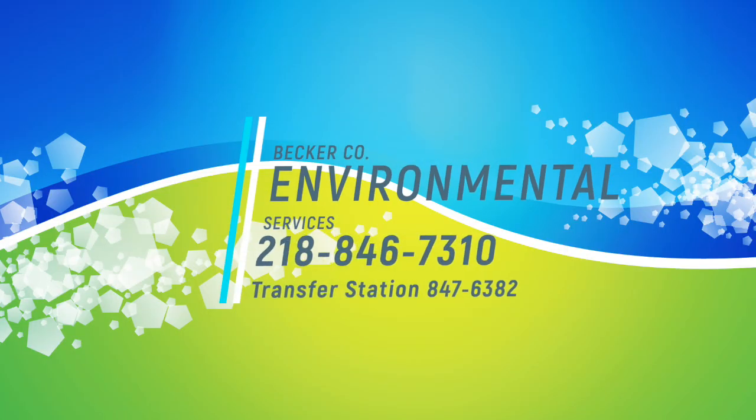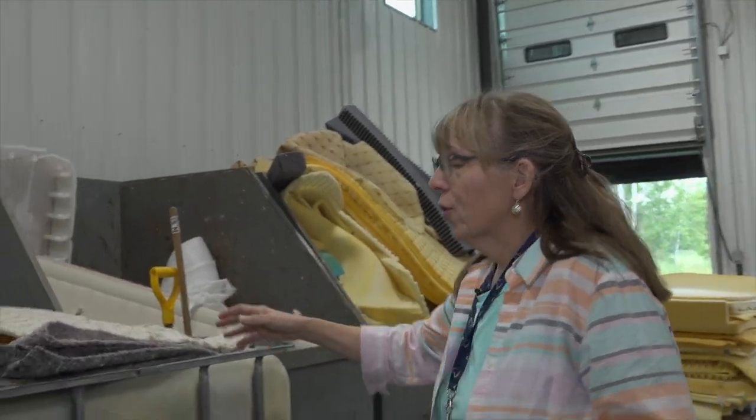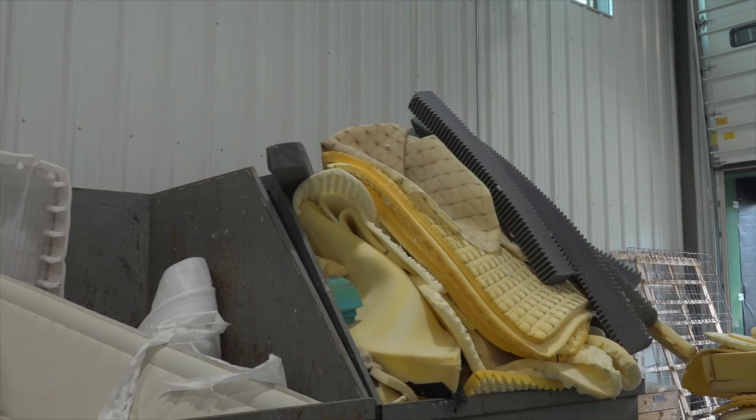So there are markets for most of these things. There are markets for the fiber and the felt. And this foam is made into carpet padding. The foam is reused. They can shred that down. There are different types of foam, and that's why they're separating the different kinds of foam out. We recycle all the metal in our scrap metal pile. The wood will be torn down, and we can put that in our pallet pile, and that gets shredded and people can come out and get that. So we try to deconstruct and recycle as much as we can.